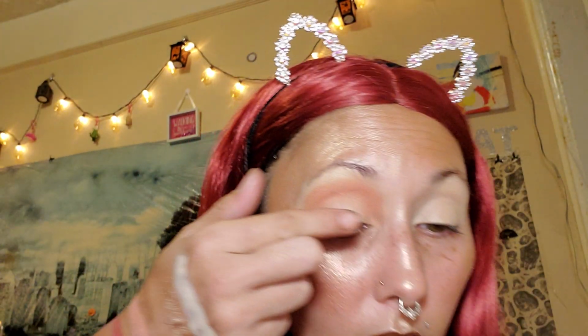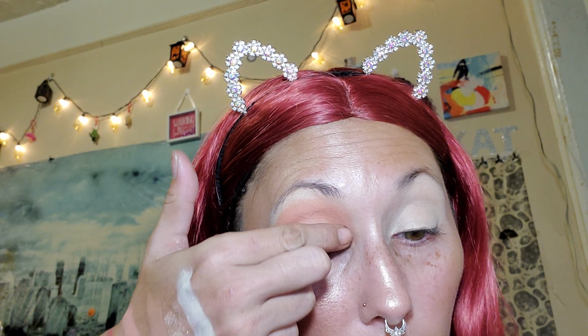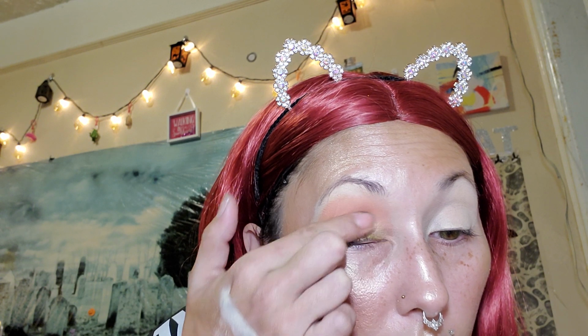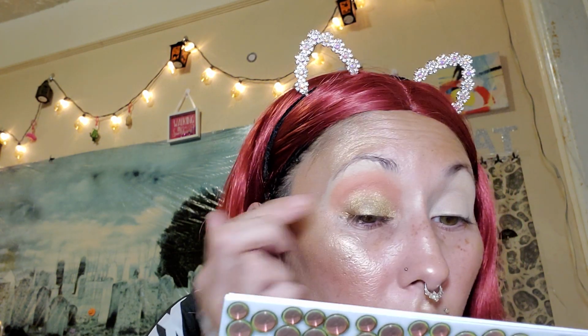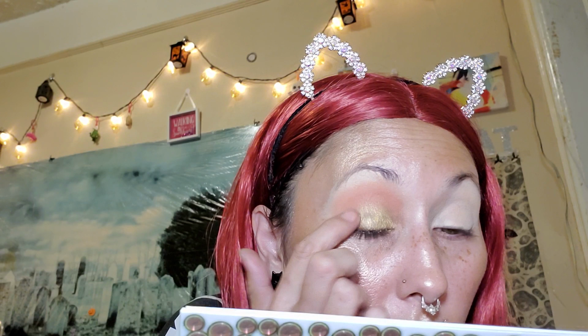I'm going to take my Angel's color with my finger and apply that all over the lid. Gorgeous color. It's like a pressed glitter, I feel like, for people who are afraid of pressed glitters. Oh, and this is gorgeous. So that's what my Angel's looks like. I think that is a gorgeous gold color.